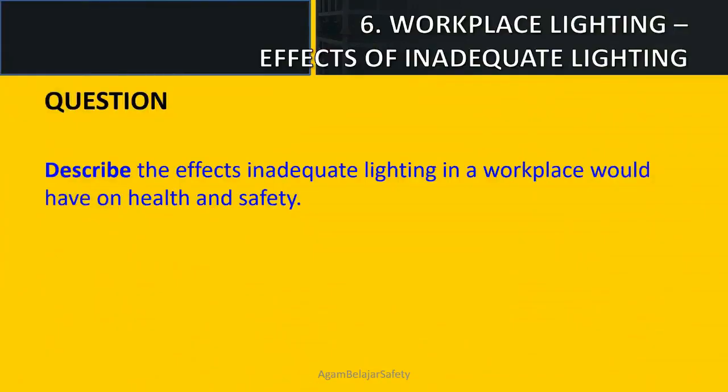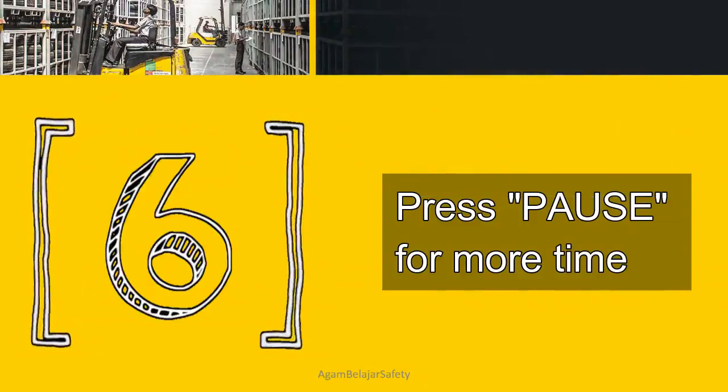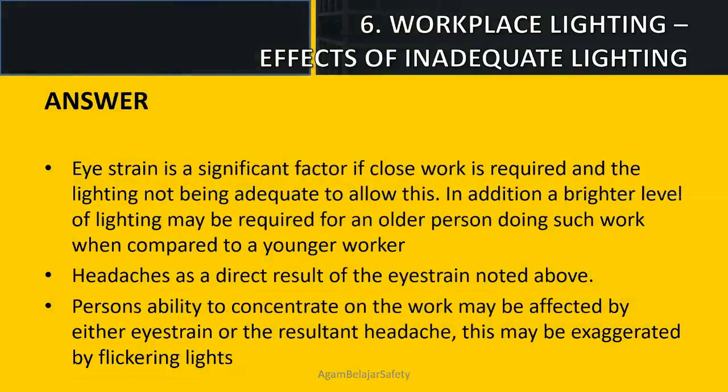Workplace lighting. Effects of inadequate lighting. Describe the effects inadequate lighting in a workplace would have on health and safety. Eye strain is a significant factor if close work is required and the lighting is not adequate to allow this. In addition, a brighter level of lighting may be required for an older person doing such work when compared to a younger worker.